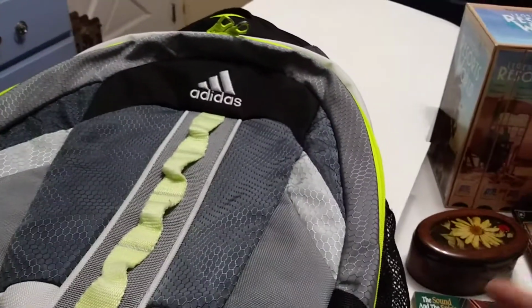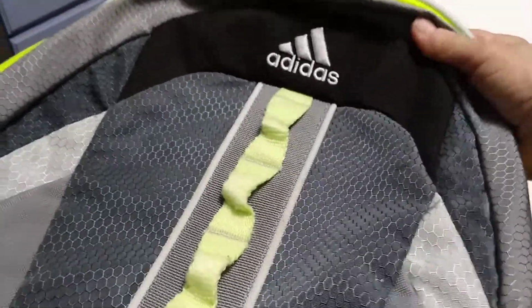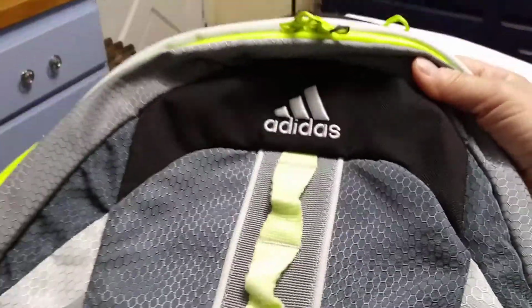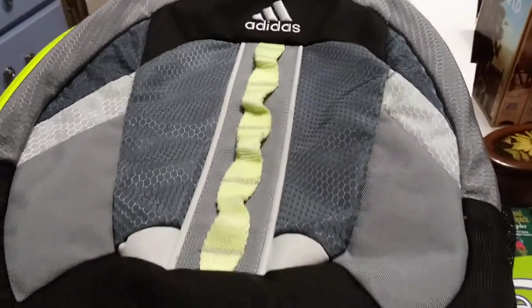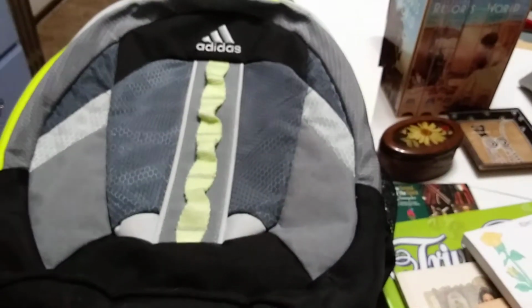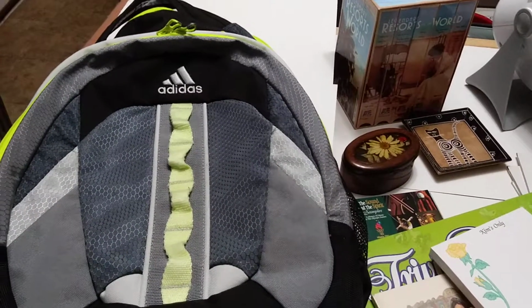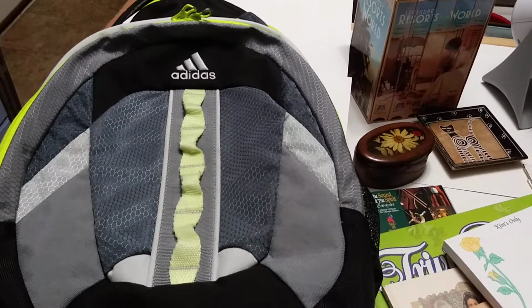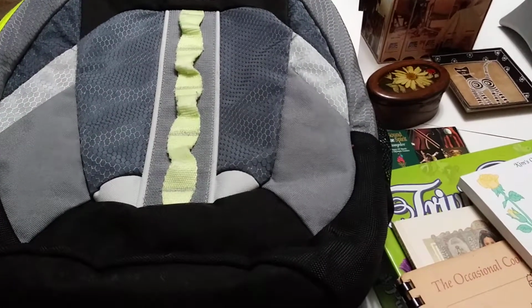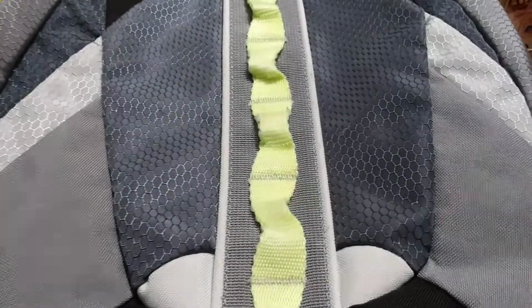So first we have an Adidas backpack. This was pretty dirty when I picked it up, and I soaked it in a really good strong OxyClean solution for almost a week actually, and then I threw it in the washing machine and it came out beautifully, as you can see.